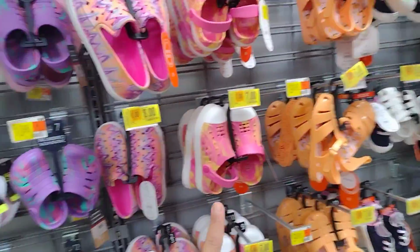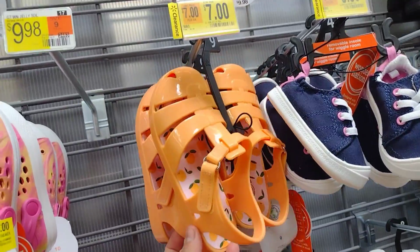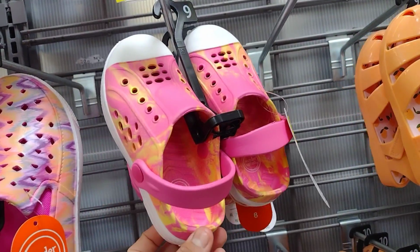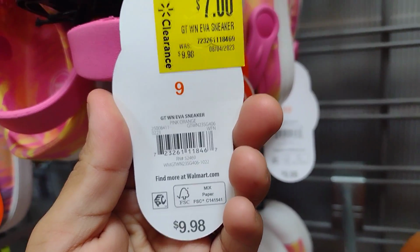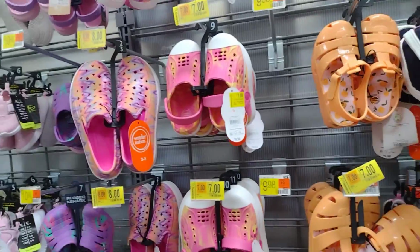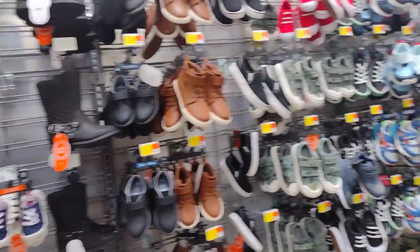These are the ones that I'm talking about right here that they had some for $3 at a different location. These are $7. Super cute, as well as these right here. And a lot of these were $3 at a different location. These were $10 down to $7. I feel like they need to clearance out like super cheap all of the sandals and Crocs because, you know, winter's coming or fall.